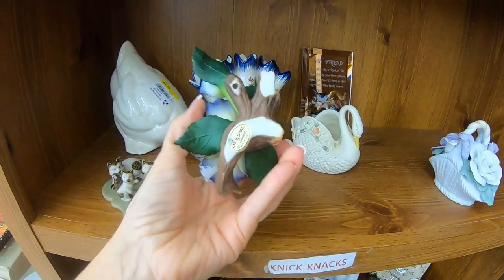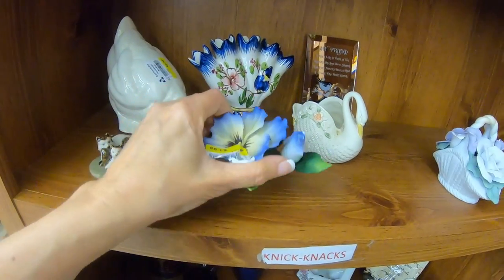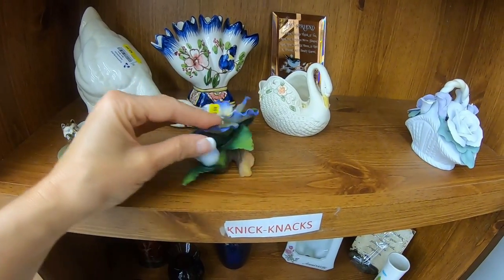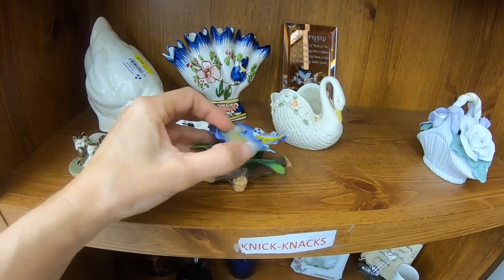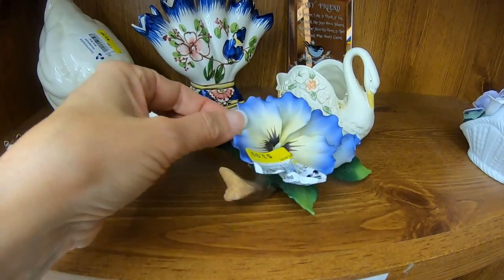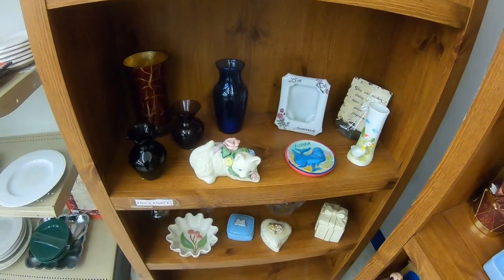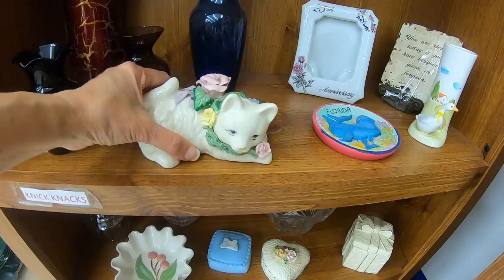This looked like a little Capodimonte piece. This is Andrea. And again, it had damage. More often than not, these pieces have damage. They're very breakable. And the Capodimonte ones, even the ones that don't have damage, I haven't really done that well with them. I think they're really out of style, maybe for a lot of people.